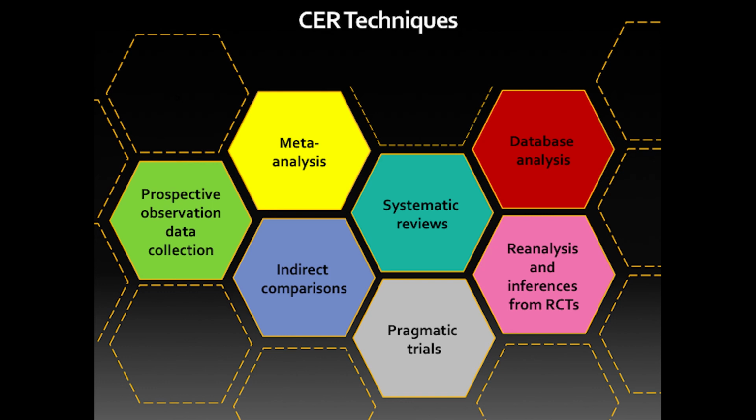Database analyses, these are our bread and butter, using claims data or EMR or registry data or chart reviews. Reanalysis and inferences from RCTs. Sometimes these randomized clinical trials are so big, there's so much data, we get our primary endpoints from them, but then there's other data we can gather from it. It's still real world.